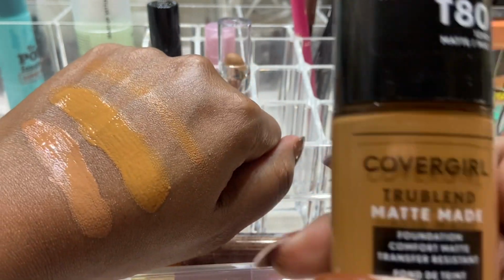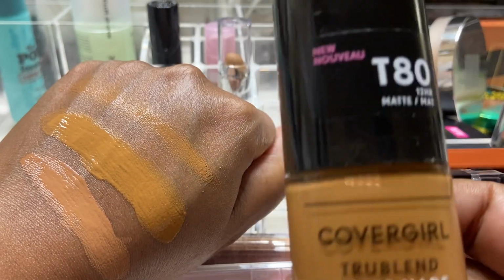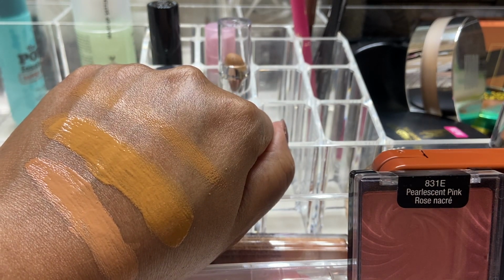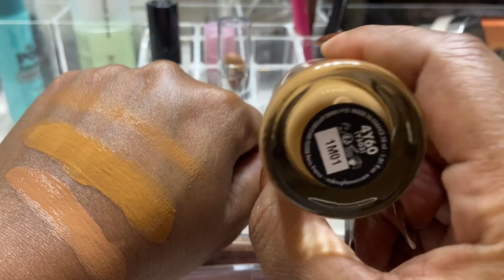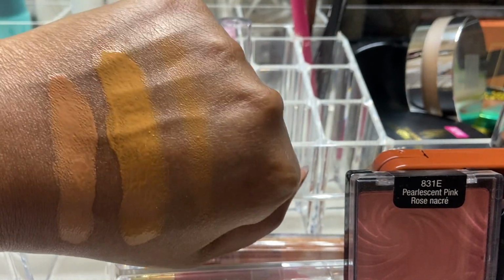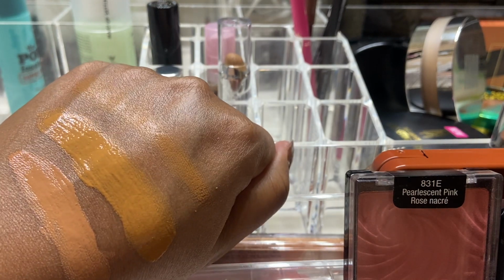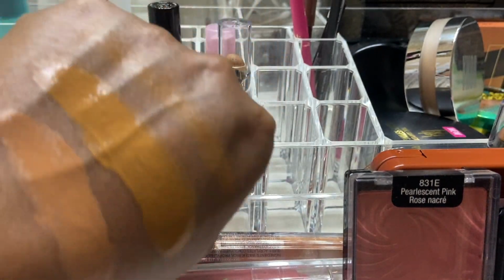This next shade here is from the CoverGirl T80, and this is also supposed to be a neutral family. So it's looking warm or yellow compared to this peachy looking one, but we'll see, friend. And then this last one, I have used this one a couple of times and I really like it. It is the Makeup Forever and it's the 4Y60, and that's what it swatches like. So kind of similar to the CoverGirl, so these two may be okay. The CoverGirl may work out, but I'm not so sure about this ColourPop. I don't know, but yeah, that is what they are swatching like.